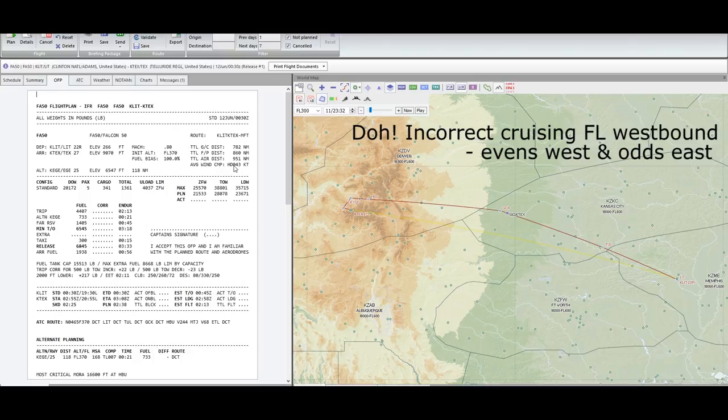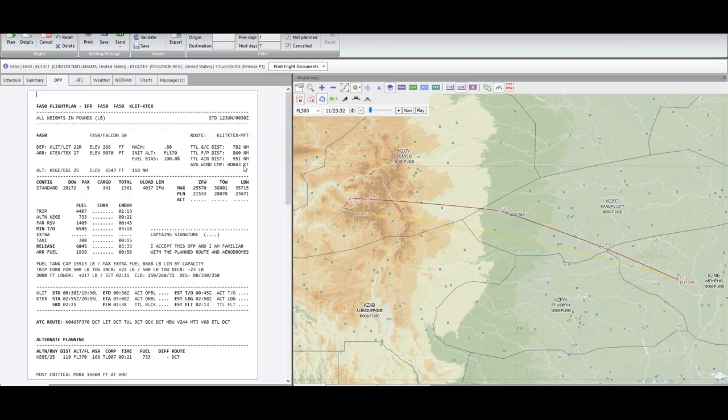We are flying west today into a pretty stiff headwind. Average headwind component for us will be 43 knots. Trip fuel, 4407 pounds. Time en route, as I mentioned, about 2 hours and 15 minutes. And we're going to be releasing with approximately 7,000 pounds. We'll be rounding up. We're carrying 5 passengers in the back today.